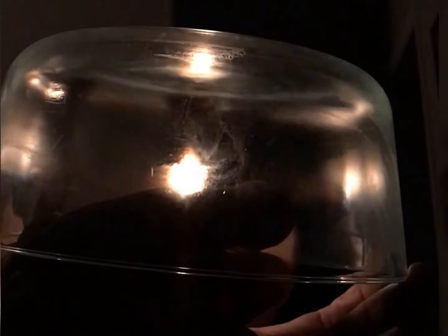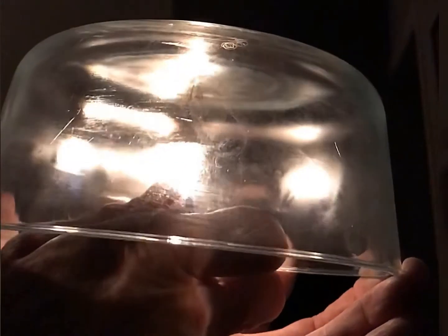Now you can try this at home by simply using a glass bowl if you have one and a lighter, and you'll see it with your own eyes like I just showed you.